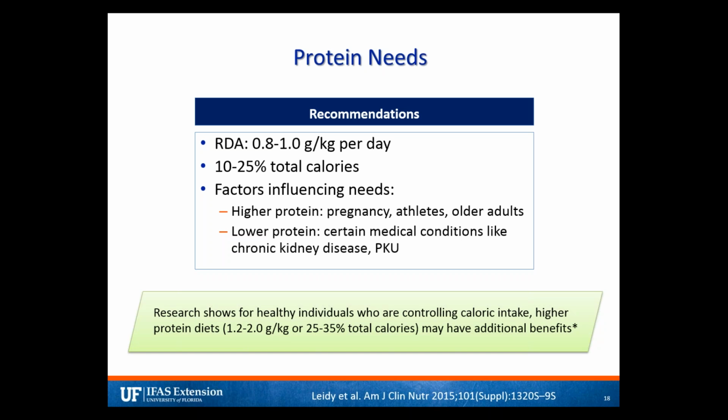The thing with the RDA is that it's a minimum recommendation when it comes to protein. How much each of us actually needs individually and what is optimal will depend on various factors. For instance, higher protein is important for women who are pregnant, as well as athletes and older adults. And so they may need a higher end than what the RDA is saying.